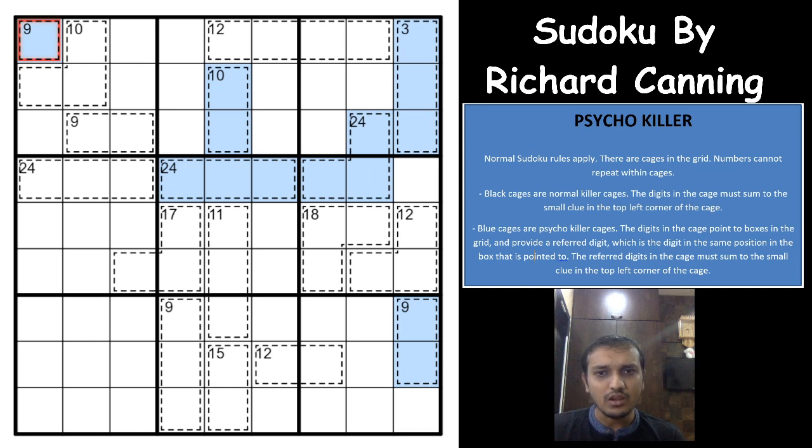And the same rule applies: number does not repeat in the cage, but here the numbers can repeat if they are in the different boxes for the sum. So as you can see, the 3 here, of course 3 cannot be fulfilled with 3 different numbers, so it has to be 1, 1 and 1, right? So it will be taking 3 ones from 3 different boxes, and that's an excellent way the Sudoku has been constructed, right? So with that, we'll start solving this Sudoku.